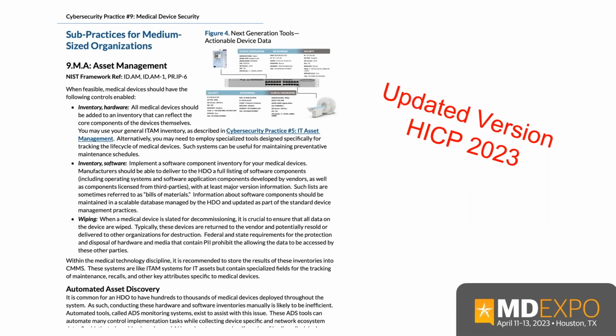So this is the updated version, HICP 2023. We haven't talked about that. It comes out Monday. It should have come out in December. Our tax dollars at work. They wanted to make sure that they got it right. I'm sure it had nothing to do with the government moving slowly, but it's coming out on Monday. The medical device cybersecurity section has doubled in size, so look for that on Monday.